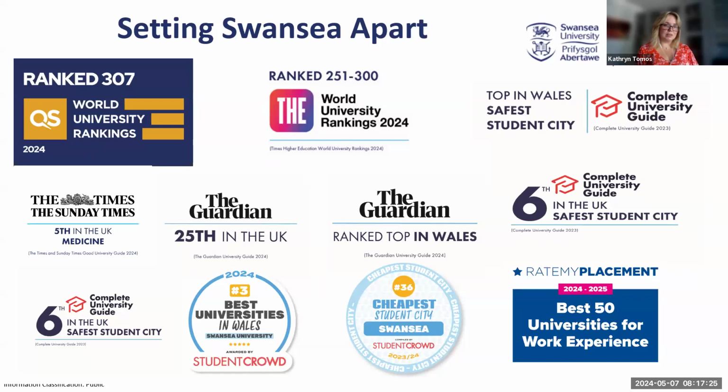And we anticipate that that is going to put us in a very good position when the next World University Rankings come out in June. So currently we are ranked 307th in the world, and we do anticipate that that position is going to improve quite considerably in the next release.